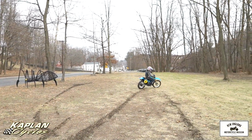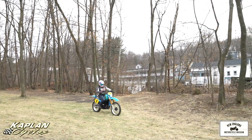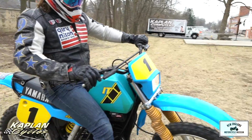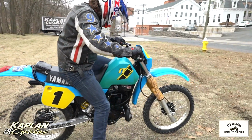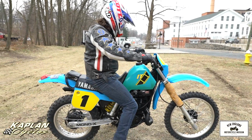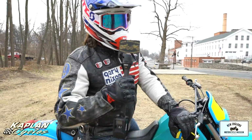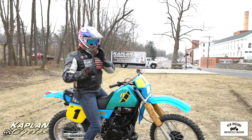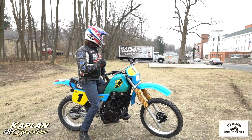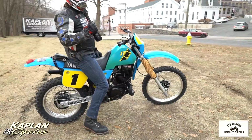Doing a little slow race. This thing's an absolute blast to ride. It's got a lot of torque. Just crack the throttle in third gear, low RPM, front end comes right up. What a beast. I think I gotta knock it off. I gotta give the lawn a break here. Tearing up the lawn.